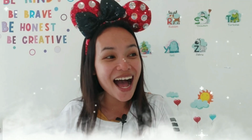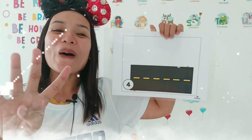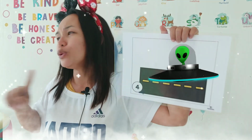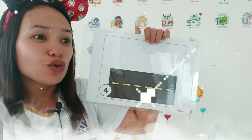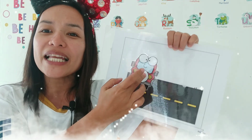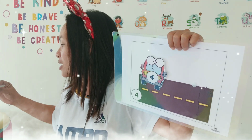Next number, teacher Liza, will be dun dun dun. Ta-da! It will be the number 4. This is the road, a highway that has a number 4. Okay, so we need to put the number 4 car. And this is a red car, teacher Liza. Number 4. And of course, our car cannot navigate the highway without the map.